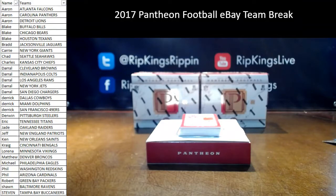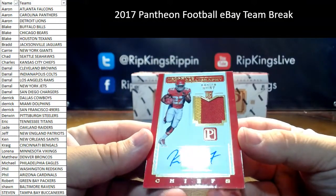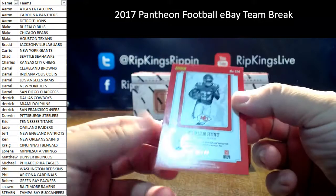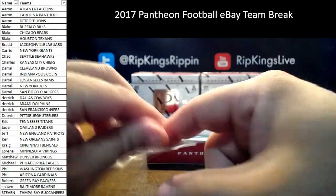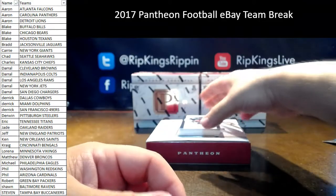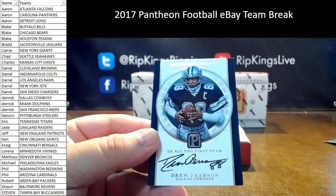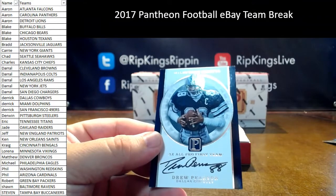All right, here we go. First card, two-color patch auto, neophyte calligraphy. For the Chiefs, Kareem Hunt, two-color patch auto, numbered 249. Card number two, Drew Pearson, three times Pro Bowl first team for the Cowboys. That is an on-card black ink auto.